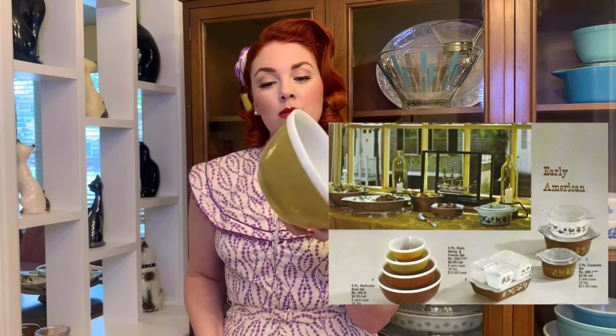And then also I have this mixing bowl. This one was given to me by my across the street neighbor, same neighbor that gave me her hutch. She gave me a piece of Pyrex as well, and I believe this is from the Americana collection, and that is in the mid-60s. There's two other bowls that go with this one, a larger one and a smaller one, and I believe they're brown, like a brown and a tan.